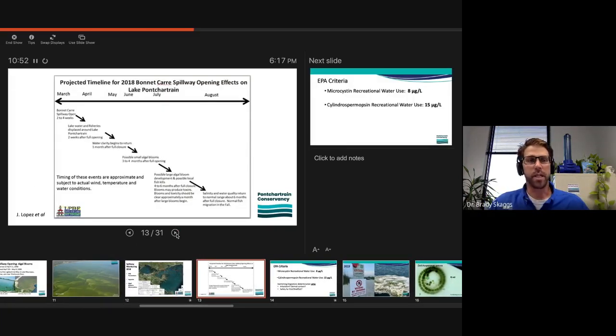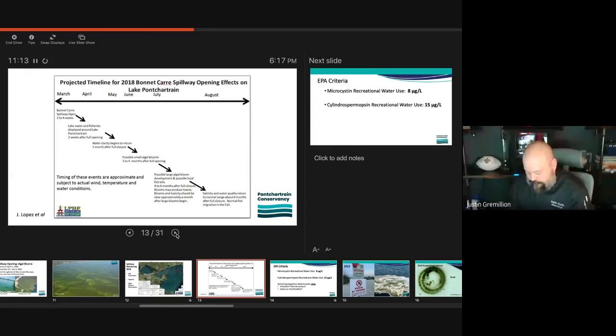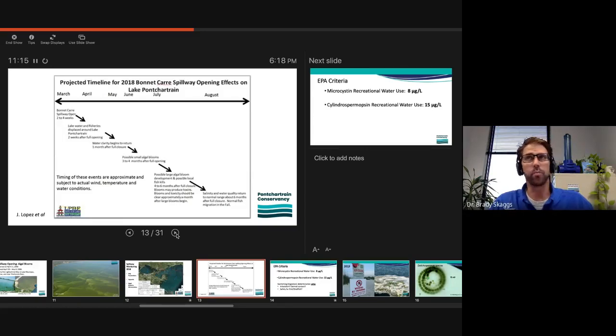As far as the project timeline, what we expected to see, this is usually one of the figures that Dr. Lopez will reference after a spillway opening event. We had theories and have looked at data that has supported in the past. There is a couple-month lag between opening of the spillway and restoration of water quality. We will see in high algal bloom events a very high amount of DO that's above the norm. Above what we usually sample for.